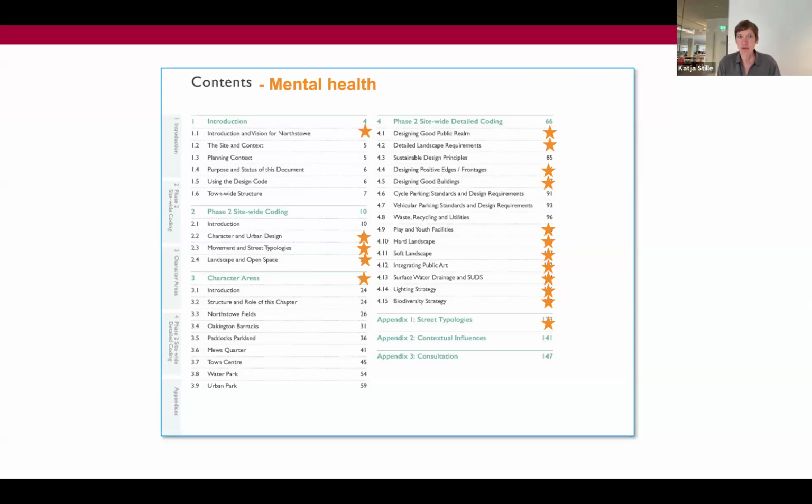And I think that is what Northstowe enabled us to do, to really focus on those different health outcomes and health measures through the design of the wider place as well as the home. Next one.